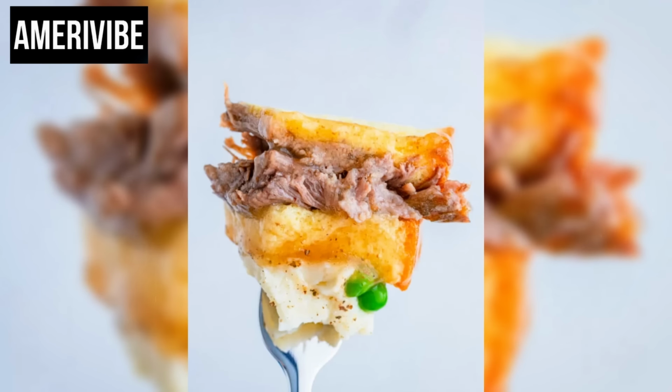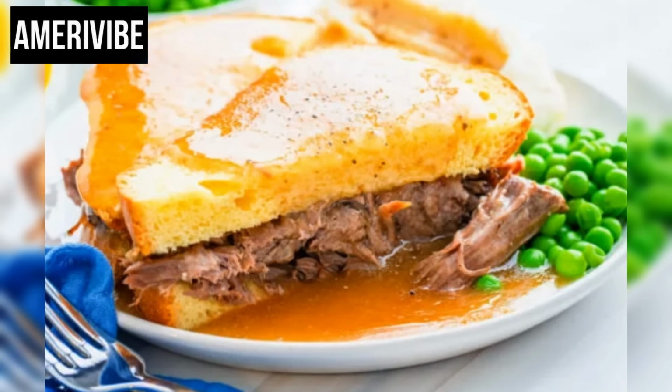In many households, this sandwich was a practical way to use up leftovers from a Sunday roast, turning what was originally a family dinner centerpiece into a satisfying lunch the next day. The open-faced style of the sandwich, sometimes topped with mashed potatoes or vegetables, reflected a time when meals were hearty and unpretentious, designed to feed families efficiently and deliciously.